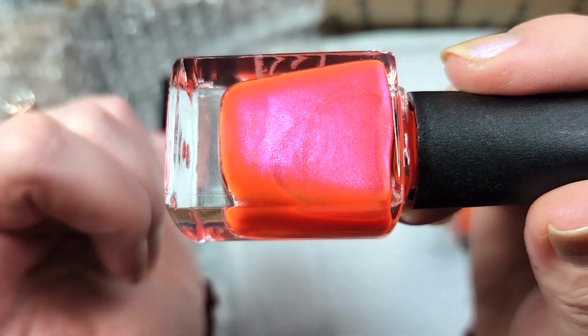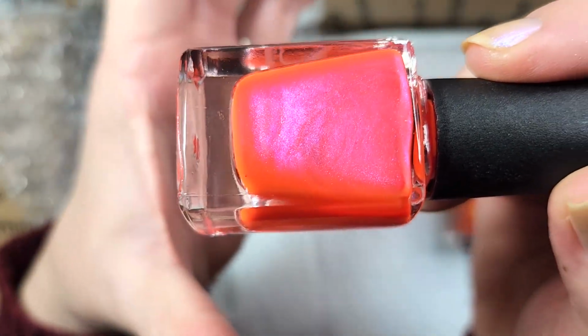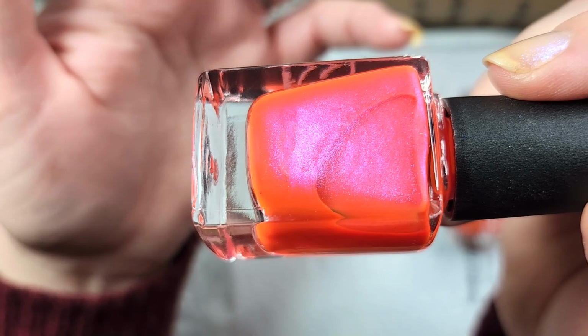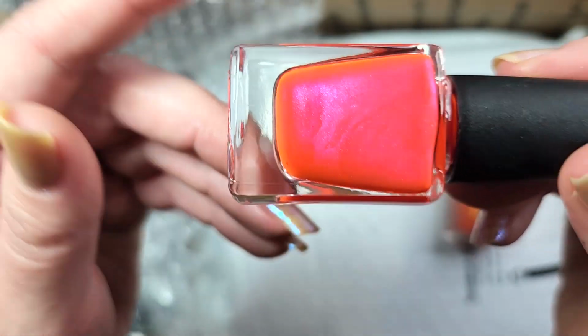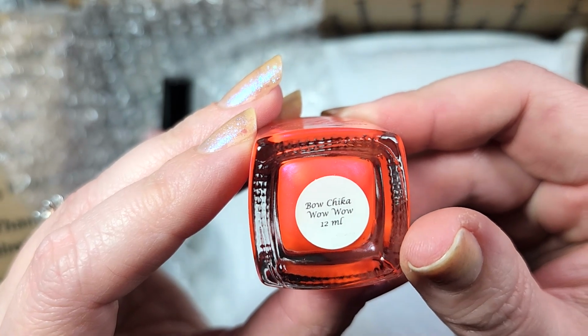Contrasting shimmers get me every single time. I absolutely love this kind where you have a very vibrant base and then this cooler toned shimmer, or vice versa, where you've got a cool toned base and then a really vibrant warm shimmer. Really love the contrast, and this seems like it's going to be beautiful on. So I'm definitely adding this one to the collection. We're off to a great start. That was CBL Bow Chicka.